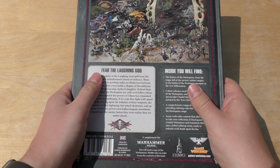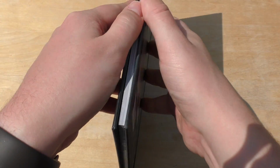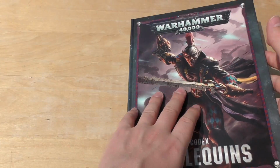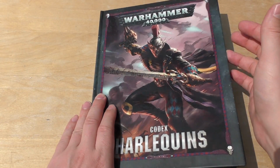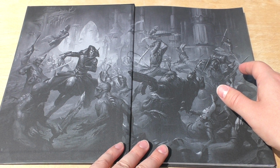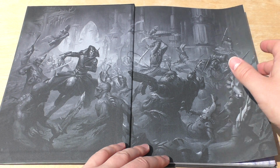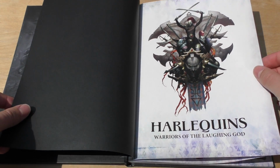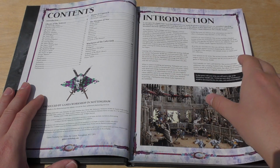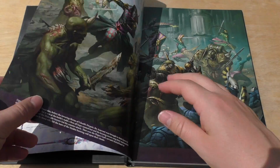So it says, "Fear the laughing god, inside you will find such and such." Obviously made in China again. Let's have a look at the number of pages. 80 pages on the nose. So you get this lovely piece of artwork here. Did Harlequins have a 7th edition codex? I want to say they did, but I can't remember it, and I certainly didn't get it. So there you go, Harlequins, Warriors of the Laughing God. Obviously printed in 2018. Okay, good. You got the little introduction here.